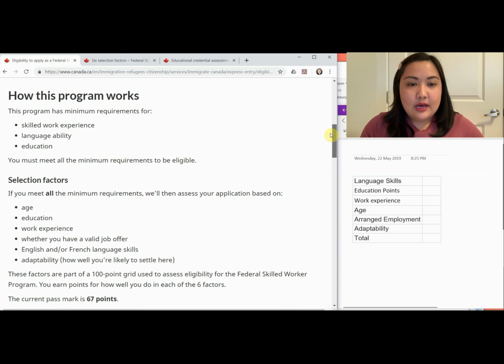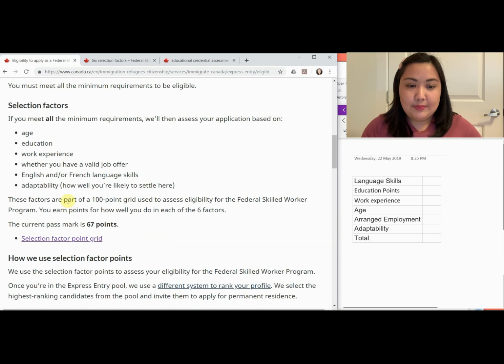Okay. So, according to this one, paano siya nag-work is it's a combination of your skilled work experience, language ability, and your education. After that, within this one, makikita nyo kung ano yung minimum points na dapat makuha nyo. So again, we're looking at the eligibility. This is a 100-point grid yung gamit nila. Please don't confuse this one with CRS score. Wala pa tayo sa topic ng CRS score. We'll go into that, but this time we'll focus muna dun sa eligibility score na kailangan for FSW. So as you can see here, it says the current pass mark should be 67 points. So you need 67 points para maging eligible ka to apply for FSW. Okay?